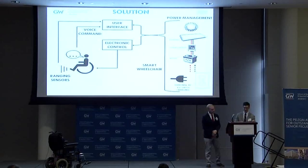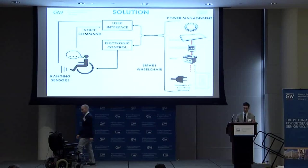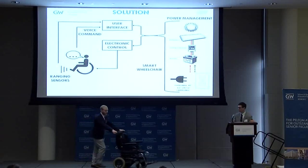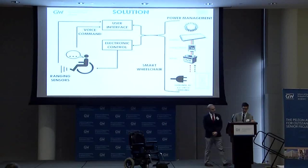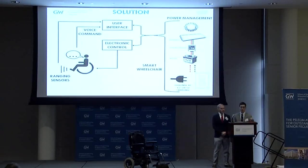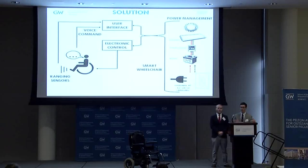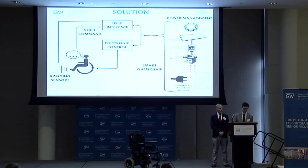So this is our system. A person in a wheelchair gives a voice command. This voice command is then taken over to the user interface. It then checks the sensors to ensure that those sensors are not violating the command. And then if it's not violating the command, it's passed on to the electric control system, which then takes that command over to the wheelchair and does it.